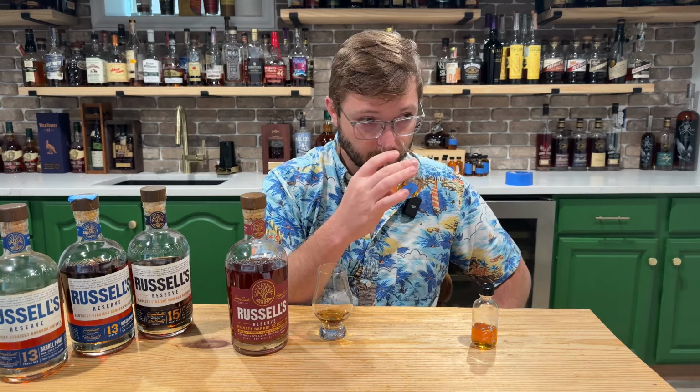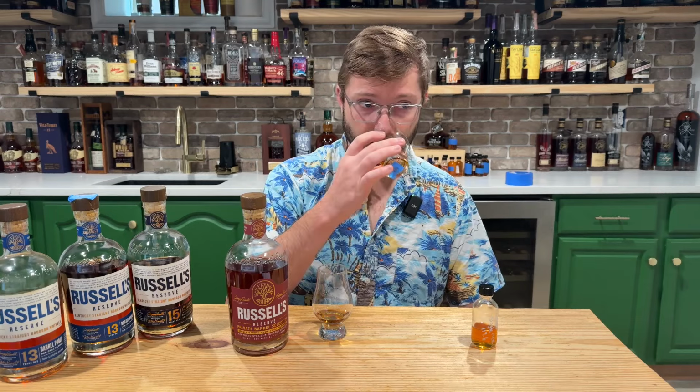We're going to get into the nose here on glass 1. Yeah, so this is like a spicy, peppery, brown sugar caramels. Almost like some hint of berry there on the nose. But man, the confectionery sugar sweetness is really starting to come out. Maybe like some vanilla. Overall, this is just like a great Russells nose. Very spicy, sweet, like a little bit of fruit there on the nose. Anyways, go ahead and go up to the palate.